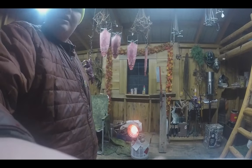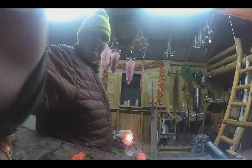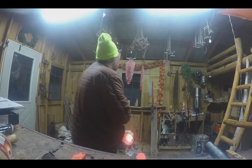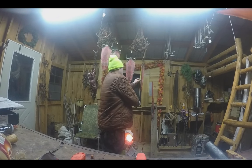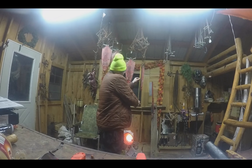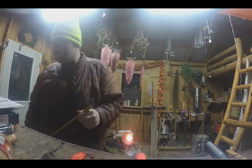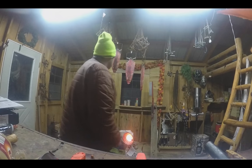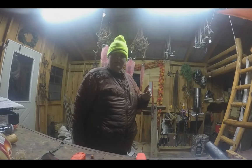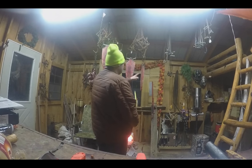And I have a little book over here that shows me sizes. So, first one we're going to start here. This one is 16 inches. So this rat is a 2X. So I predicted 1 2X and 3 3X. So we'll have to see. So that's a 2X.